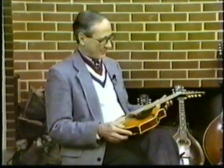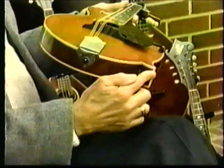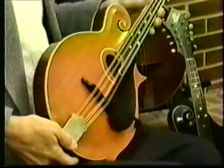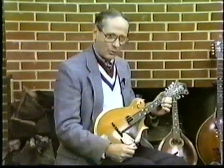Tony, that was great. You know, watching you play reminds me of what I've heard about the reason that the Gibsons left that little point down there on the bottom. Even though they took that top point off, they left that little point there to put against your leg so that while you're playing, you'd have a solid hold on the mandolin.